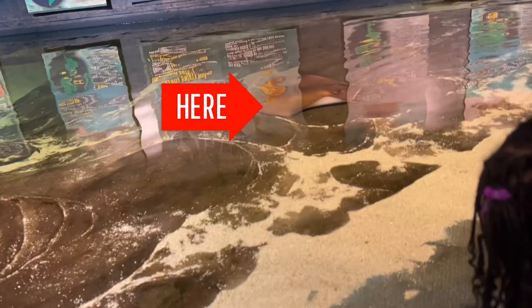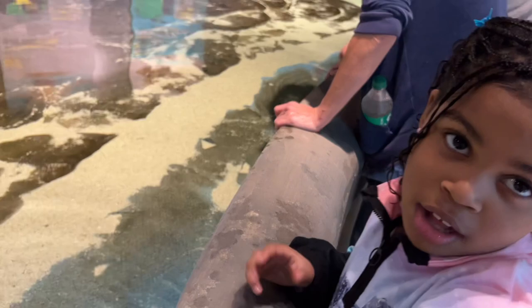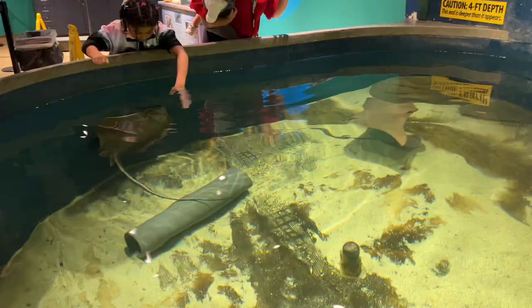Alaya, yes. Are you gonna pet it? Are you gonna pet it? Yes. Are you scared? Oh my goodness. Yeah. And make sure you don't touch the tail because the tail can sting you. It's way too far. Touch him now. Get him. Touch him.